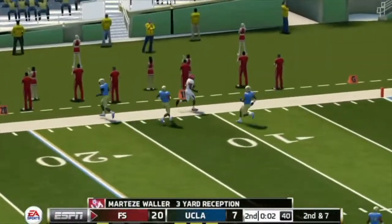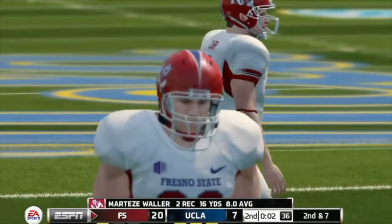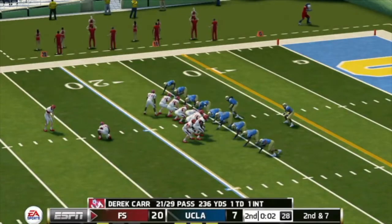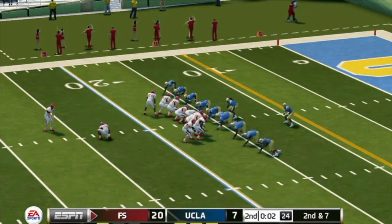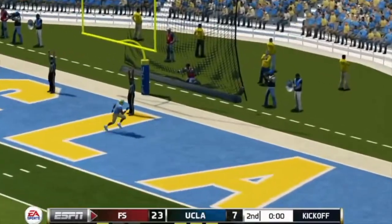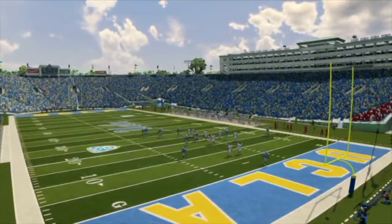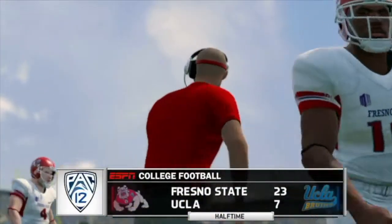Caught out of the open. He's out of bounds at the 17-yard line. 3 yards there on the play. Nice grab there by the tailback to at least move the ball forward for some positive yards. So with the half ending, they're just going to try to put 3 points up on the board. Kicks up, and it splits the uprights. As they head to the locker rooms, this one is far from over. Fresno State's got a 16-point lead.